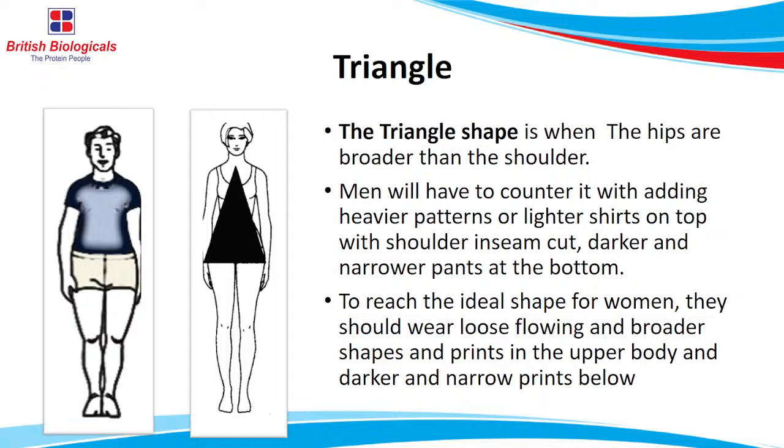For men, they will have to counter by adding heavier patterns or lighter shirts on the top. If you wear a dark shirt and wear a lighter trouser, then your hips will look even heavier, right? Your bottom half of your body will look even heavier. So don't do that, do the opposite. Wear a lighter colored shirt with small prints or small geometrical designs on the top, and in your lower half keep it darker, right? Narrower pants at the bottom. You can go for a narrower pant at the bottom also. You don't have to wear a flare pant or a straight cut. Like the 501s, the straight cut jeans of Levi's is something that will suit you very well for this body shape, right?